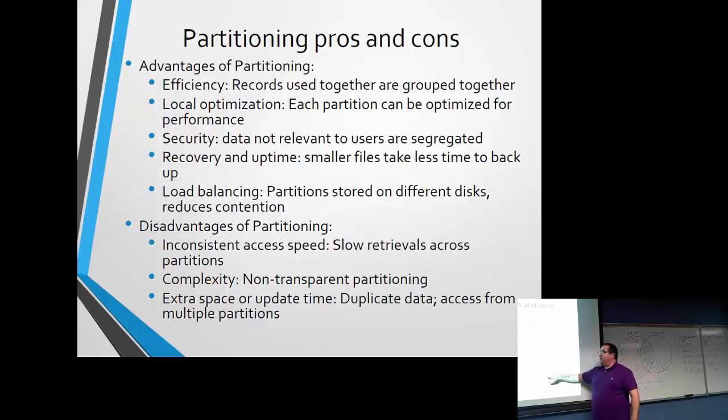Complexity. Partitioning is non-transparent unless there are ways of making it transparent. But it's not transparent initially. In other words, it's broken down into separate rooms. That means that it's obvious that it's broken down. For the programmers, it's challenging. And there's always the case of some duplicated data, right?